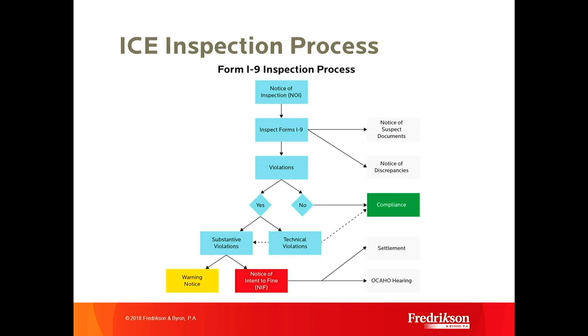So once an employer gets a notice of suspect documents, they have to respond to the notice of suspect documents and provide new documentation, if documentation is available, to establish employment eligibility. Then after you go through the process of knowing whether you lose your workforce or some of your employees or not, what happens is that you'll get a notice of substantive violations.